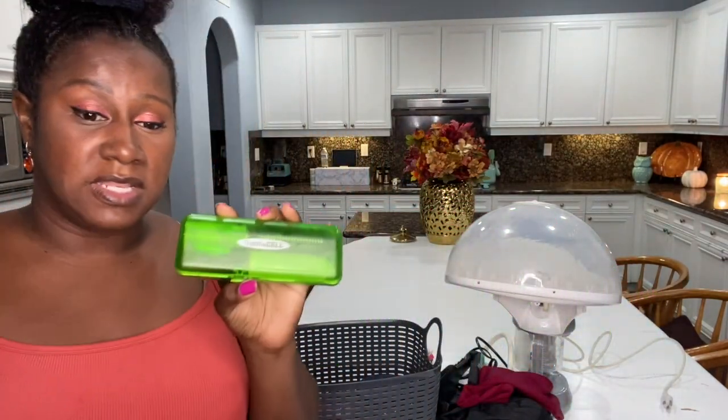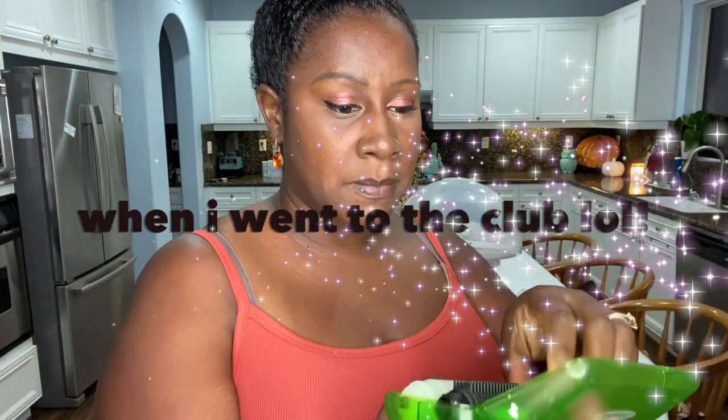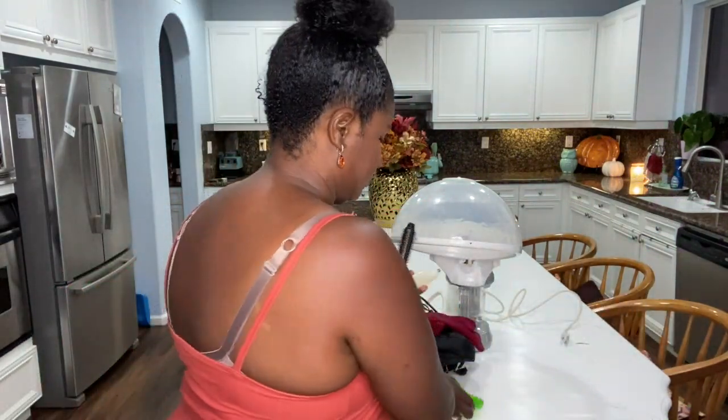Now, this Thermocell. I don't even know if you can find this anymore. Let me just say that. I don't even know if this is something that you're gonna be able to find anymore. This is super duper old. Thermocell is the name of it. This is what I used to carry with me when I would go traveling. This is a traveling essential to me. So let me show you how it works.